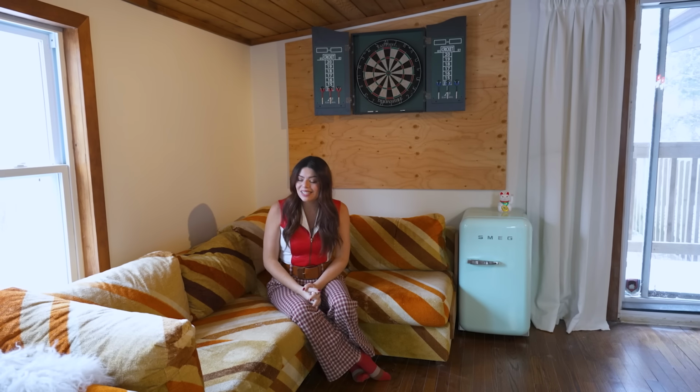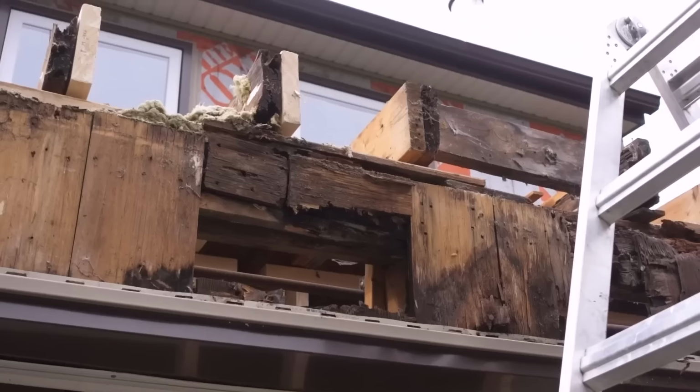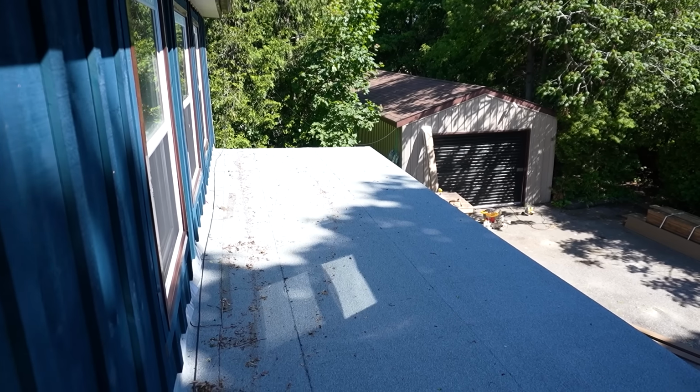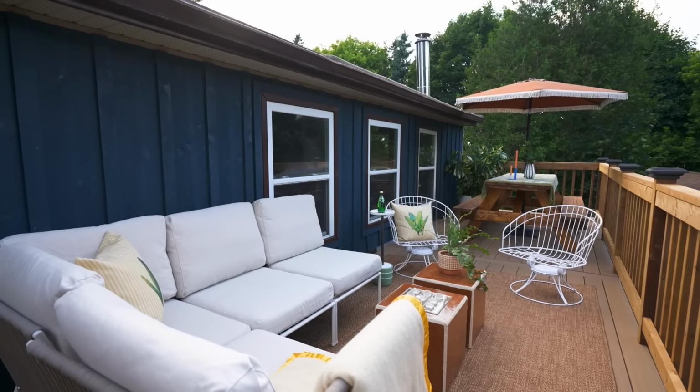Which started as a bathroom makeover, which then moved into the whole garage needing help, which moved to this patio needing help. So now that that's all fixed up, it still looks like that. Of course, it's winter now, so we won't go outside, but the patio has been updated.